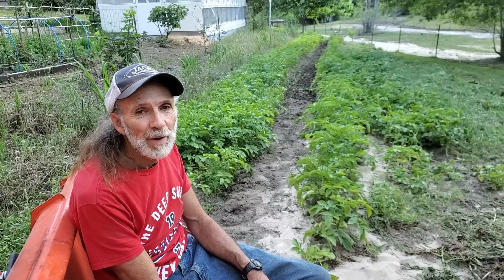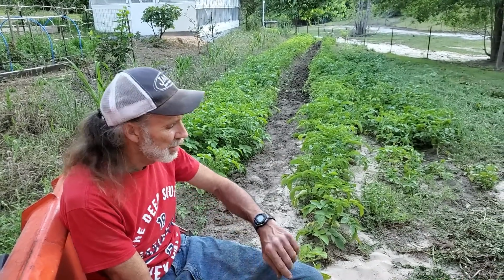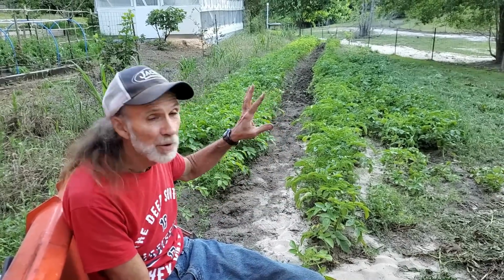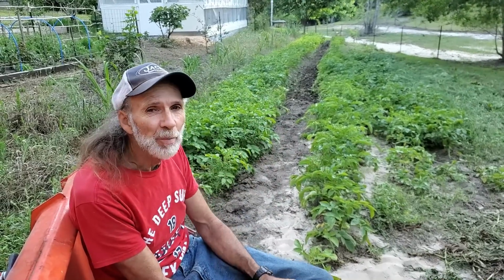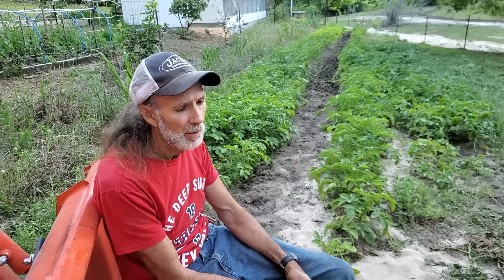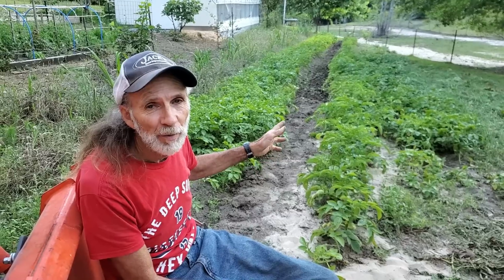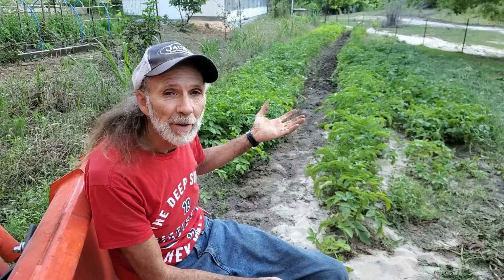All right, guys, we finished digging the Red Norlands. It is 7 o'clock in the afternoon. The sun finally has set enough that we can get in here and it's shaded. Guys, I'm really disappointed in the Red Norlands. That's a 90-foot row you're looking at here. And out of a 90-foot row, we harvested 40 pounds of potatoes.